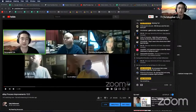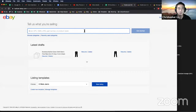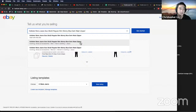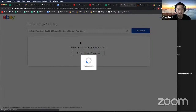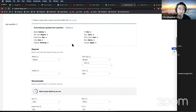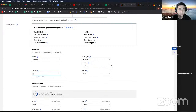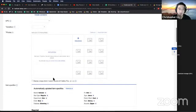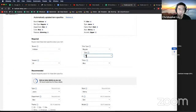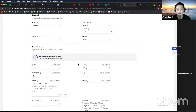It's interesting looking at if I were going to do these men's jeans. Okay, so let's do this. This is a Hollister pair of men's jeans. I'm opening it up. It's going to guess men's jeans, which is perfect. So it's regular 3032. So I'm going to come down here. It guessed regular. So 3230, I believe. Oh, I'm sorry, 3032. Screwed that up. 30, but it guessed regular this time. 3032, and I'm done. All the required are filled in.